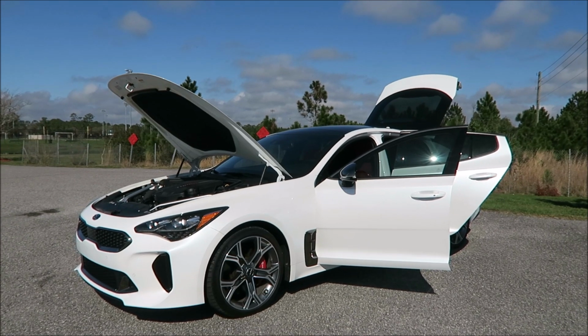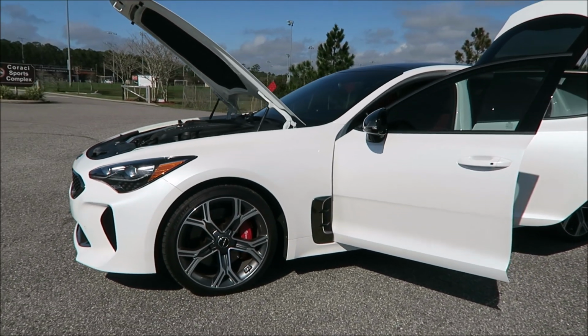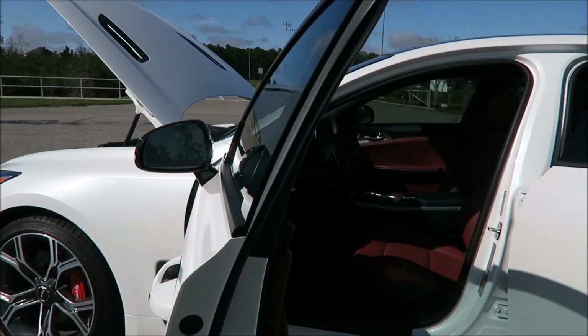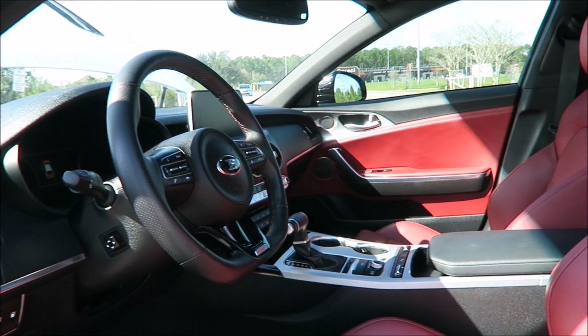Now, I have the Snow White Pearl exterior with the red interior. My favorite combo, and I'm glad that the Stinger came in this spec because, whew, this is serious, guys. I love this, and it is a very underrated contrast.